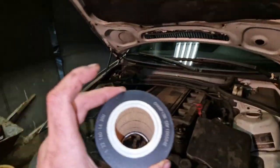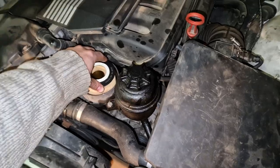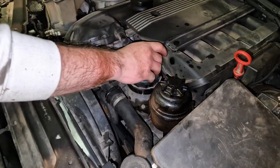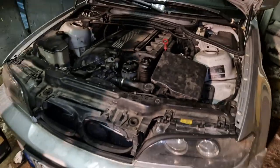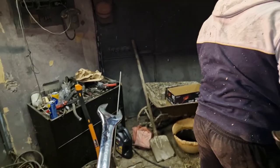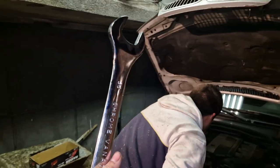The brand new champion filter. Just seat it and clip on the clock. Look. Slimy. Blimey! Slimy! We've got the filter on. I used, as George has named, aptly named, the Vin Diesel wrench.